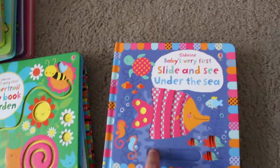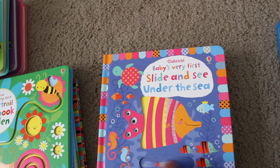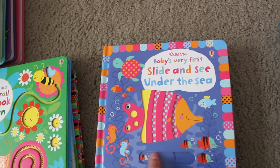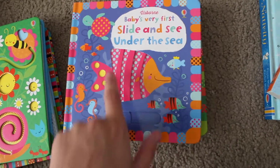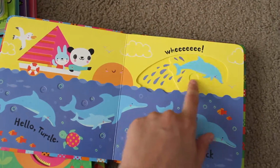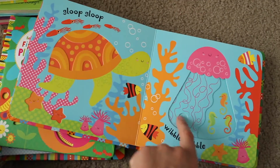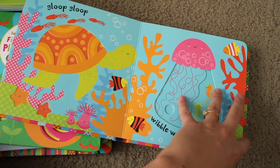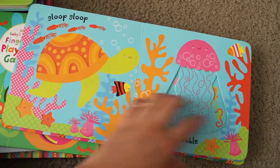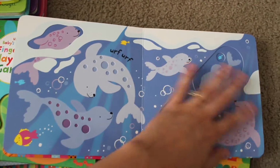These are slide and see, and these are also something for little ones to practice doing, and I've seen children use these and they love it. So they kind of just put their finger here, slide it, changes the image. There's also textures. Little dolphin. I love this jellyfish. Oh, this turtle's so cute. I can't wait for Layla to get bigger so we can read these.